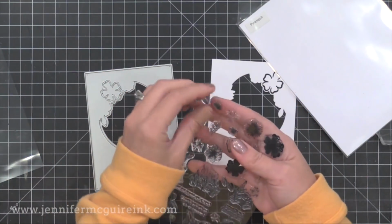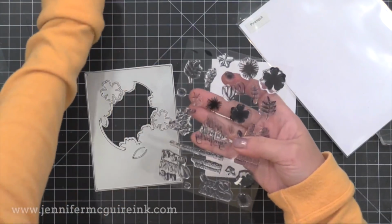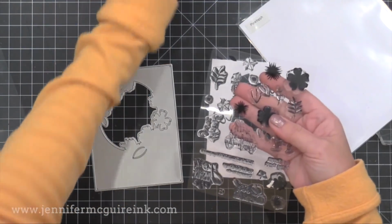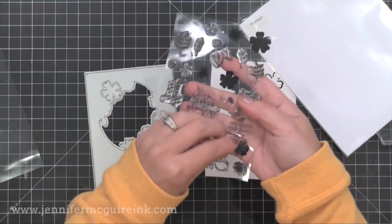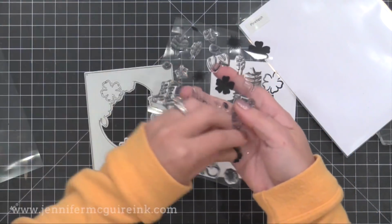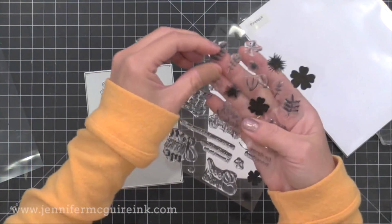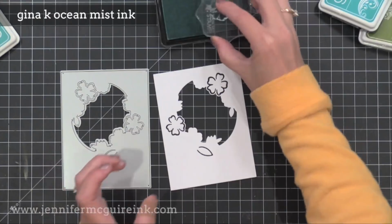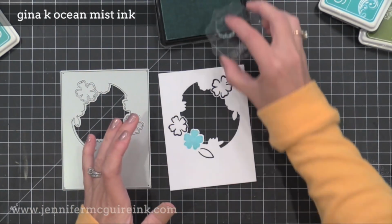Now there are many little simple layering images in this set. I'm going to go ahead and take all of them off so I'm ready to do my stamping. Now this would be a good one to use a stamping tool and just stamp a bunch of them at once. Then you can take your stitching on the go. However, I'm just going to do one example today, so I'm using my acrylic block. So I'm stamping each of the images into their little spots on the card.